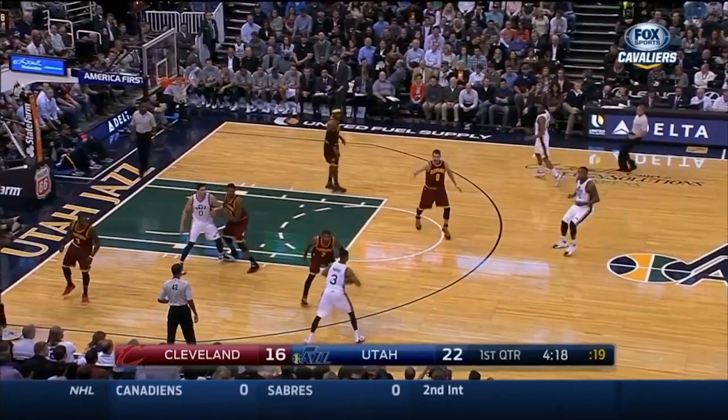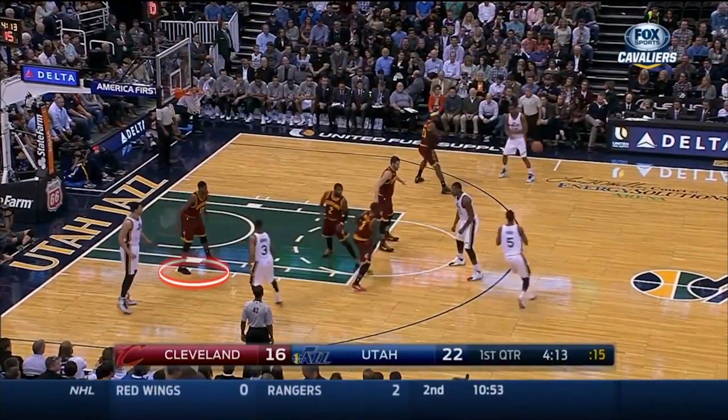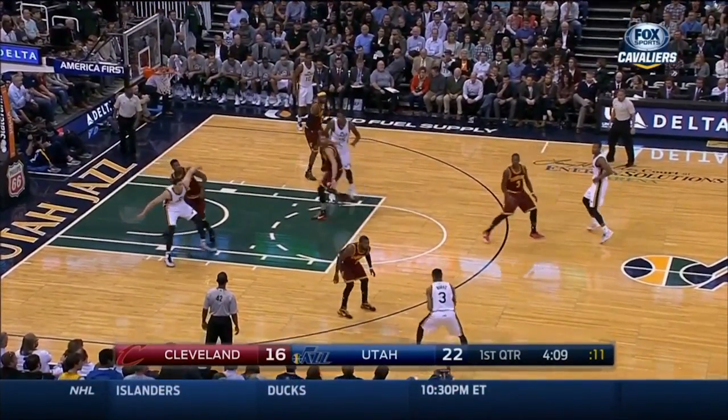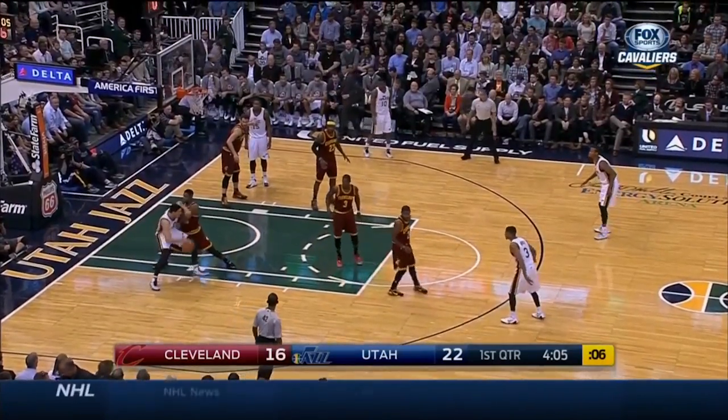It's the Jazz's turn to run ho-hum motion offense, but it flows into pick and roll, and that distracted Kanter's man enough that he got deep position. Not much the defense can do without a double team, and Kanter hits the gorgeous reverse.